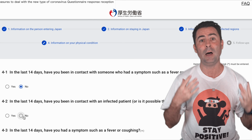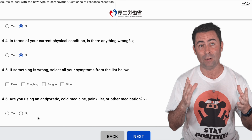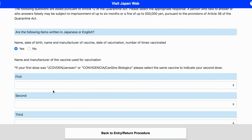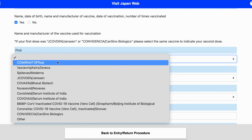The next section will ask you a number of health questions, and you'll then be able to check the info and submit the form. Next comes registering your vaccination certificate, and this is a biggie. Either choose to submit or not submit the certificate, but you must submit it if you want fast track through the airport though, and fill in the details of your vaccination.